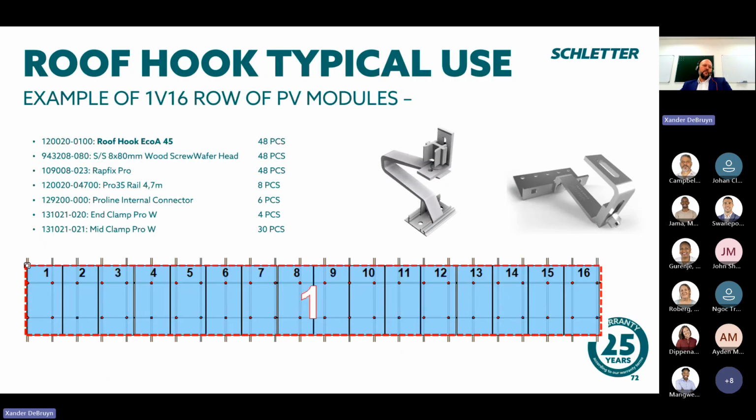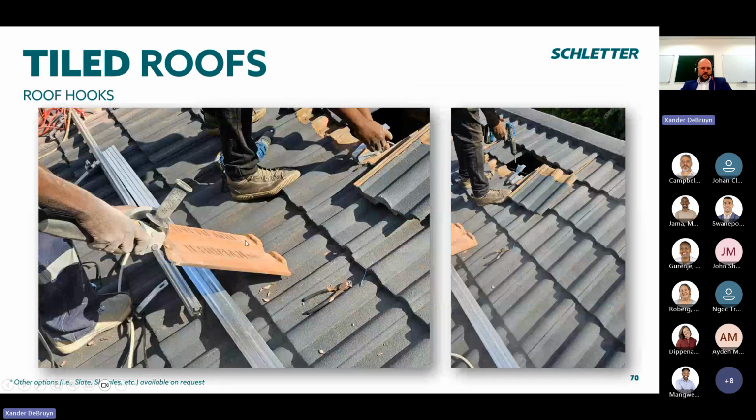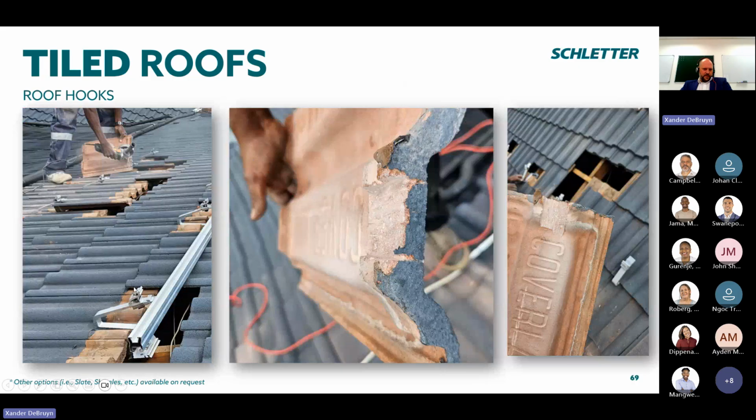Okay, so if we look, I think this was a single story example from Cape Town. So over here we've got 16 modules in portrait, which would use 48 roof hooks at a spacing of 800 between rafters. So each rafter was about 800 apart from each other. So that's 48 Eco 45s with 48 wood screws. The WrapFix Pro is this part that's on top.